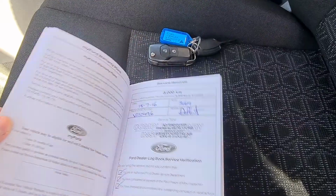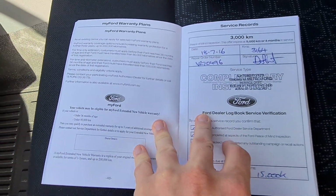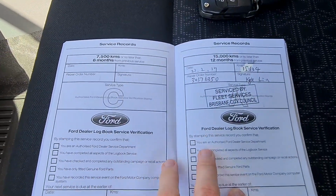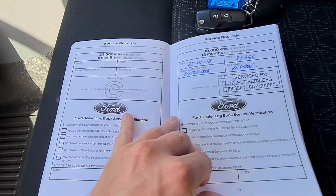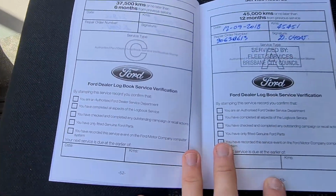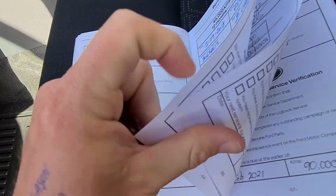So full service history as well. We don't really take cars that don't have them. So original service at that 3,000, again that complimentary one. So the next one at 15,000 through Brisbane City Council, as it was a fleet car. 31,000 again. Jump to the next page for you. 45,000. All through the same place, all through the Brisbane City Council.